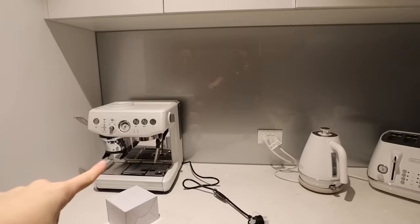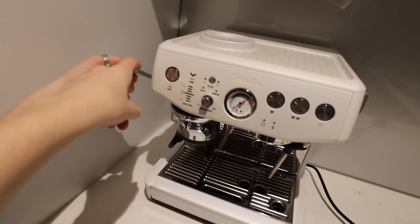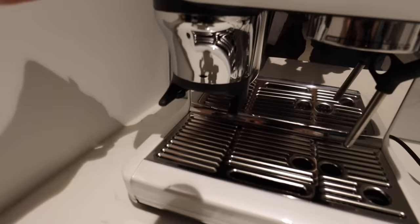Cute. It goes with all of our appliances, a toaster, kettle. So the only difference with the other one, this is the upgraded one, is apparently it tamps in the machine. Like the other one you have to bring the tamp out, but this actually tamps in the machine. Oh, there you go. You can actually see the tamp go down.